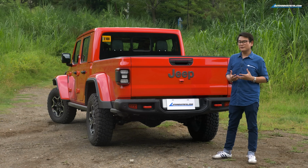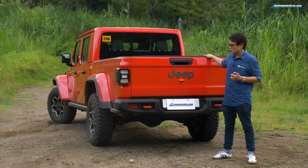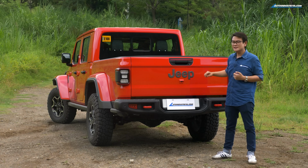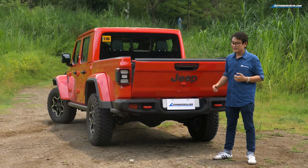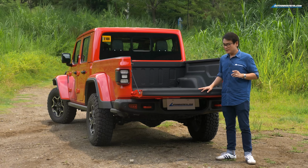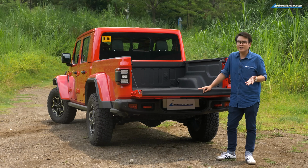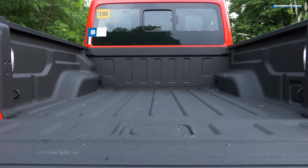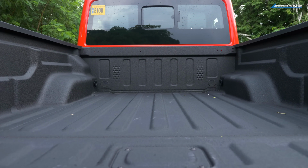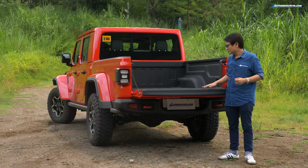Now, it wouldn't be a pickup review if we didn't take a look at the bed, and this particular feature caught my attention. So if luxury cars have soft closing doors, this has a soft opening tailgate, so it doesn't just slam open. Now, do keep in mind that the Gladiator is more of a lifestyle pickup kind of thing rather than a heavy-duty hauler. So the bed isn't one of the biggest in its class. And if you've noticed, it's also on the shallow side. So loading up tall items, well, that's not really an option.